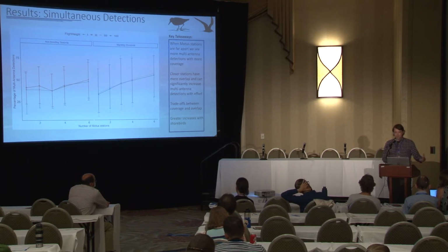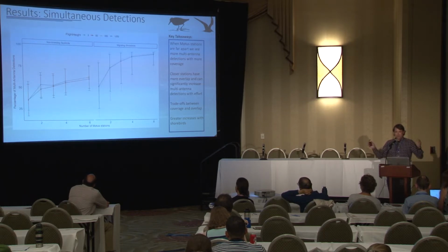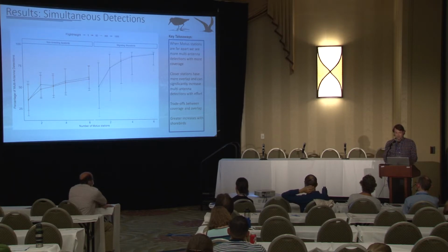Obviously, there are some increases, there is some value here, but we weren't seeing really high amounts of increase until we started allowing the turbines, and thus the stations, to be closer. Then we can see a really significant increase in the number of multi-tower detections. So putting stations very close together gives you an opportunity for a lot of coverage overlap in their detection zones, and that gives you a lot of chances for multi-tower detections, which is going to be very helpful.